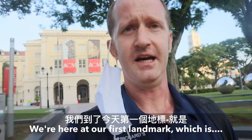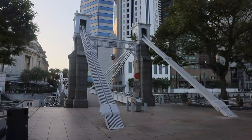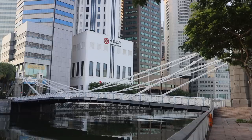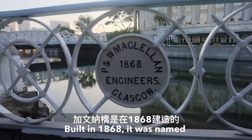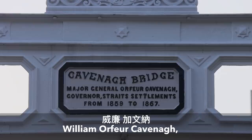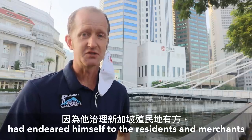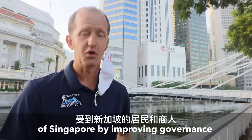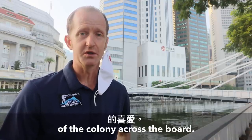We're here at our first landmark, which is the Cavenagh Bridge. Built in 1868, it was named after the last governor of the East India Company, William Orfeur Cavenagh, if that's how you pronounce it. Anyway, he had endeared himself to the residents and merchants of Singapore by improving governance of the colony across the board.